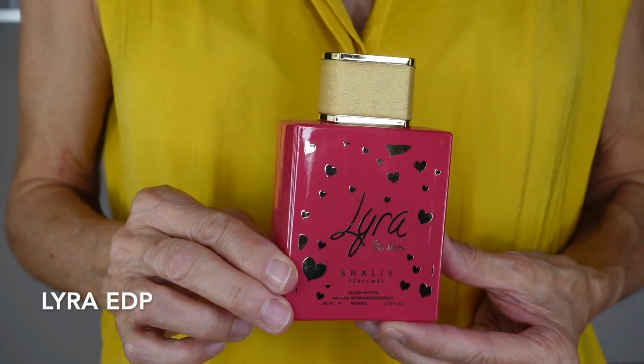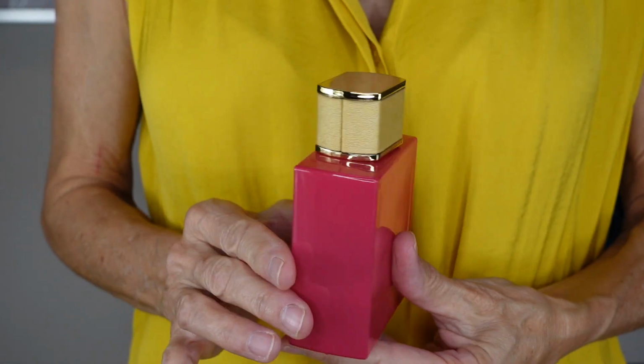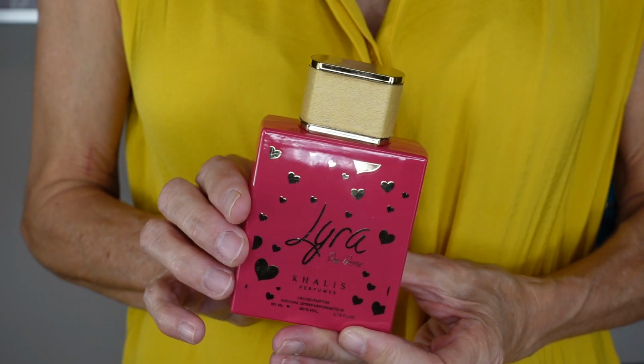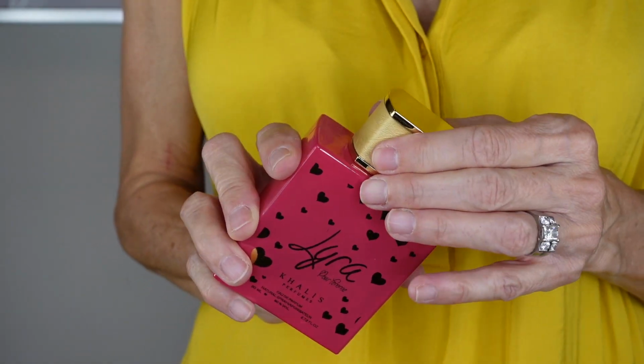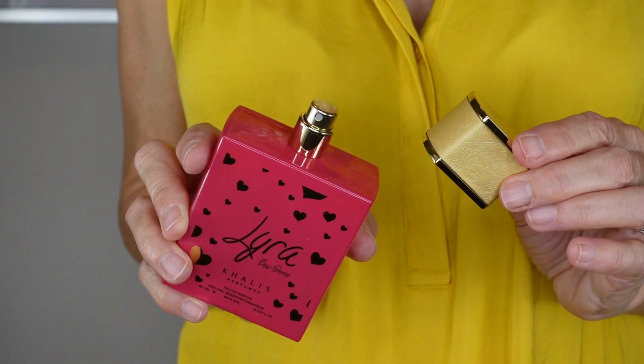The first fragrance I'm reviewing is LYRA. I really like this classy and elegant perfume. Now this is a feminine fragrance that will complement a woman's femininity. It's flirty, yet at the same time shy, giving the impression of mystery and intrigue. But this is absolutely gorgeous.